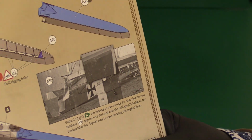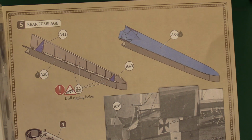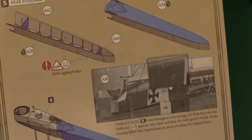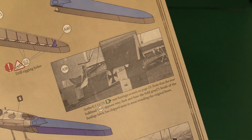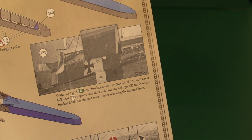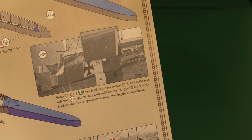And then you've got the rear fuselage, and it looks like a canoe, doesn't it, really? Look at this. Oh, wow. Now you can see here what they meant when they said it was a bit weak. It's rather weak because it's very long, isn't it, and a bit under-engineered perhaps, which is unusual for the Germans. It says the rear fuselage sitting here. Note the rear bulkhead appears very dark, and how the field grey finish of the fabric has been chipped away in areas revealing the original linen.